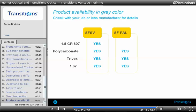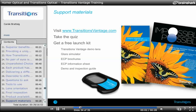We know that when any new product launches, there are tools you'll need to help you understand the product and recommend it to your patients. You can find or order these materials online at www.transitionsvantage.com. On that site, you can register to take an online quiz. Once you receive a 100% score, which I'm sure you will after today's presentation, you will qualify to receive a free launch kit.